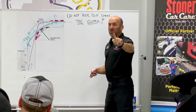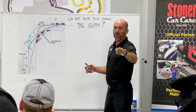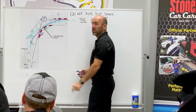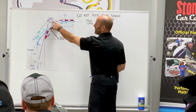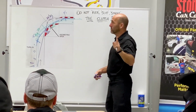First thing to note, we came in and we're supposed to do 40 to do this, but maybe we're doing like 44, 45, 46. Look how much space I have here to finish and scrub the speed, right? I've got extra room to fix that problem. Here, how much extra room did I have when I finally realized I'm going way too fast? Not a lot, right? So you have some room to fix it.